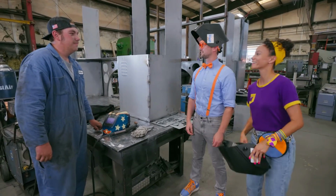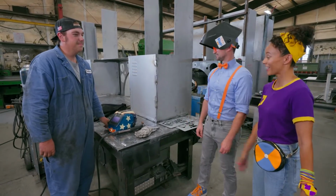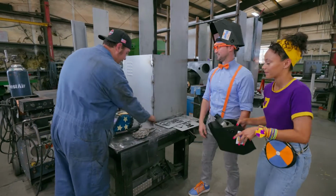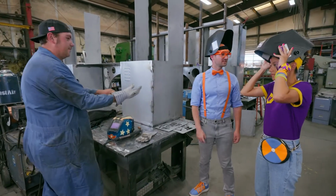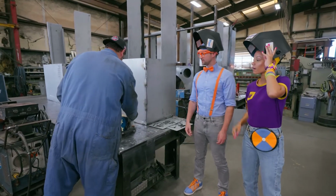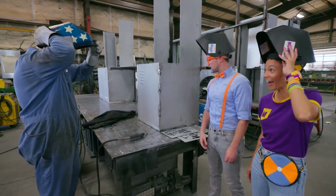How long have you worked here for? 3 years now. Ah, cool. We're excited to see you weld. Yeah. Oh, perfect. Let's get started then. Oh, okay. All right. Ooh, he's putting on his gloves. Oh, and is that your really cool looking helmet? Yes, it is. Oh, so how do you actually weld?